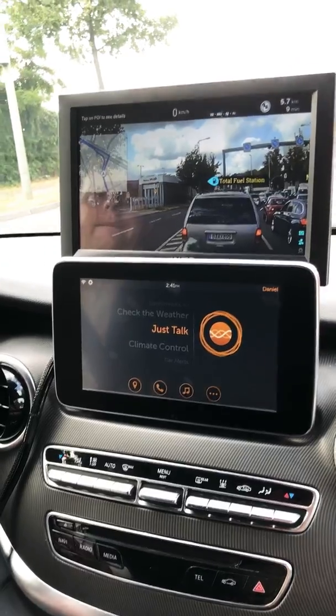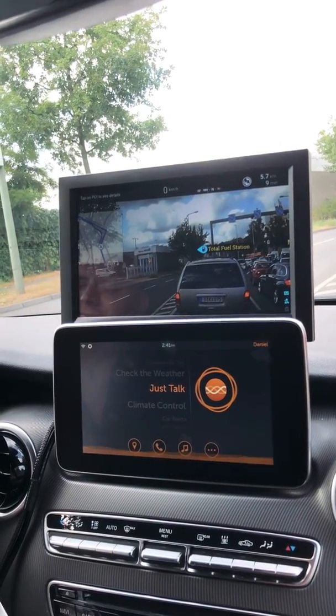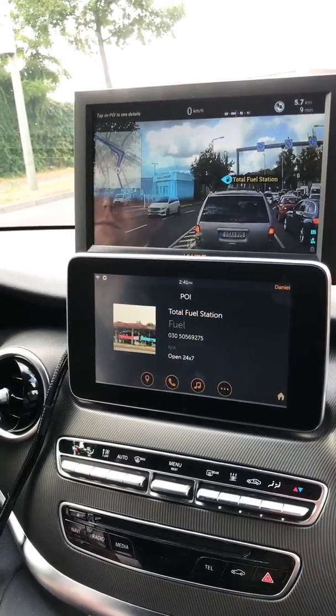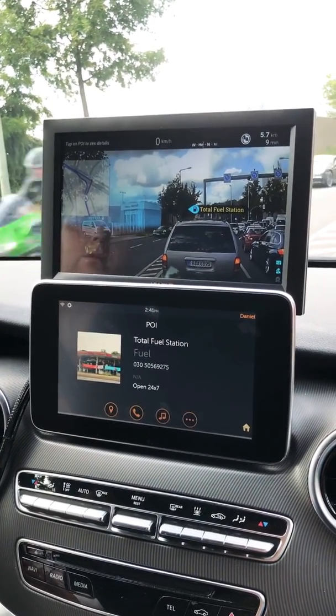Yeah, this is good. Ask again. What is this? What's the name of this business? I found several options. Did you mean Total Fuel Station? Yes. That is Total Fuel Station. This Total gas station is open 24 hours.